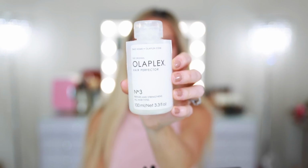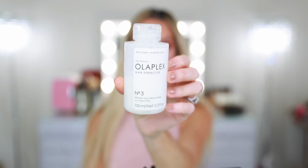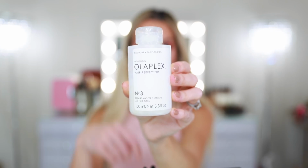Of course, it depends how often you style your hair, because it says to use once a week, or for really damaged hair, 2 to 3 times a week. So I just make sure to use this treatment on every wash day. I wet my hair in the sink and I apply a small handful, not a full handful, or else I'd go through an entire bottle of the treatment each time, but I do have a lot of hair.